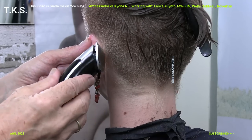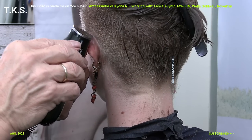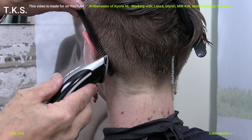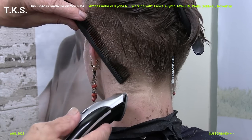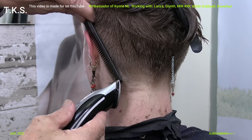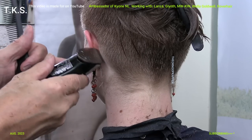Bending the ear to the front, go on the tip of my clipper and circle around the ear. Going to the neckline. Take the hairs both ways, so all to the inside, but also to the outside. Clean the contour line.